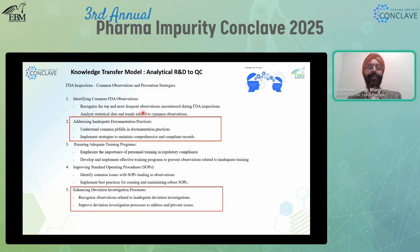This also will help us in enhancing the deviation investigation process. If people understand the root cause analysis and the CAPA management process, this will help with inadequate deviation investigations and minimize the number of 483 observations linked to that. And this will improve the deviation investigation process happening in the QC unit, with all support coming from analytical R&D to find out the real root cause, whether it's coming from man, material, machine, measurement, or mother nature.